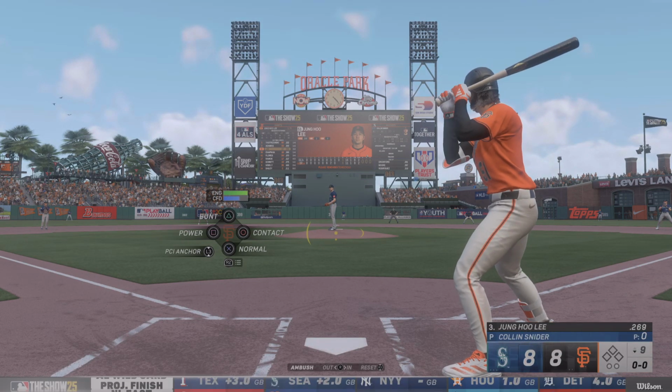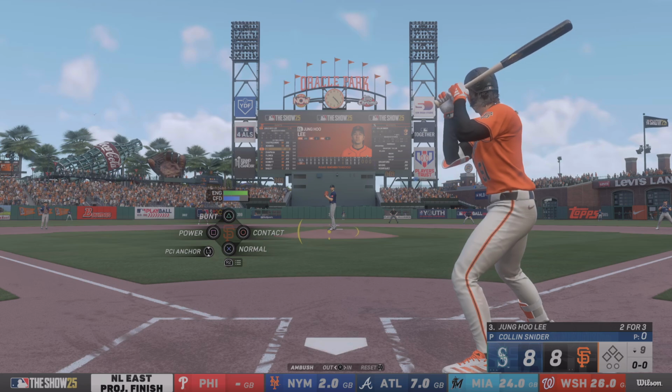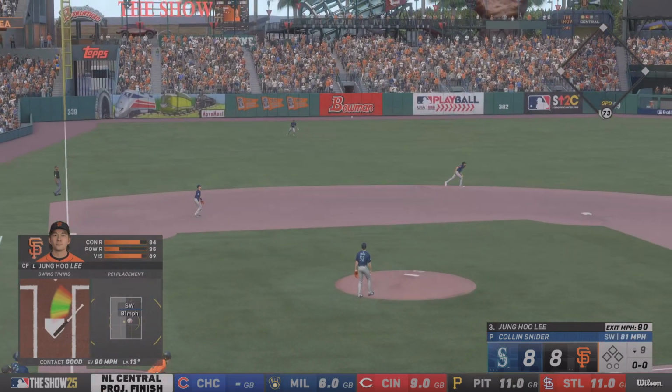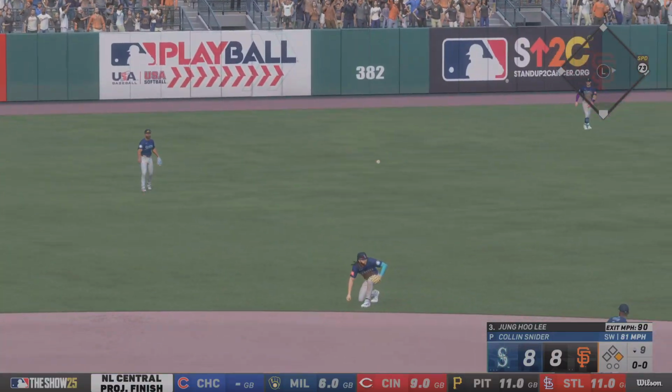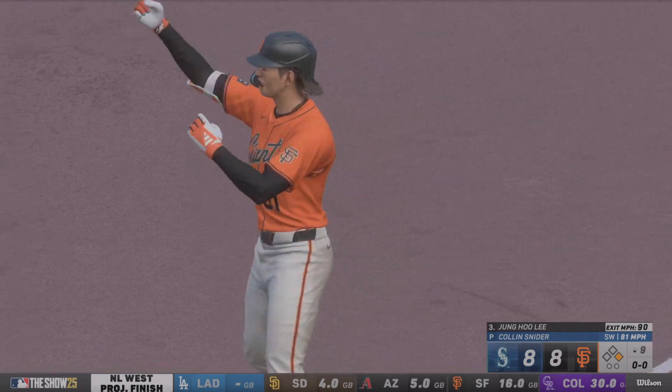Snyder. 3-4-5 due up for the home team. Leading off, Jung-Hoo Lee. Line drive and that's a great hit. Leadoff knock puts the winning run on base. Having himself a really nice game at the plate.